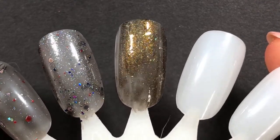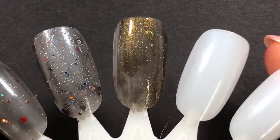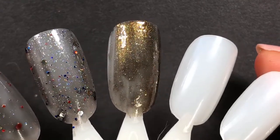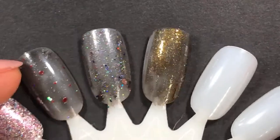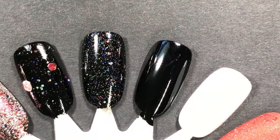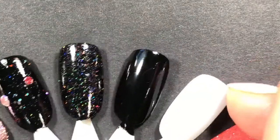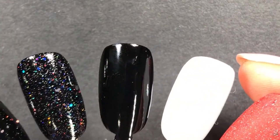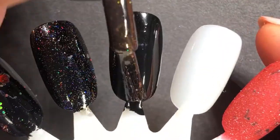$12 and capped at 35 bottles. You like it, Big Teal? You too, Jill, huh? Yeah, it's beautiful. Really beautiful. All right, let's go in for second coats. Actually, let's put that one over black. I was hesitant when I first swatched it if it would look great over black, but I think it will, and I'm curious. Let's do it.